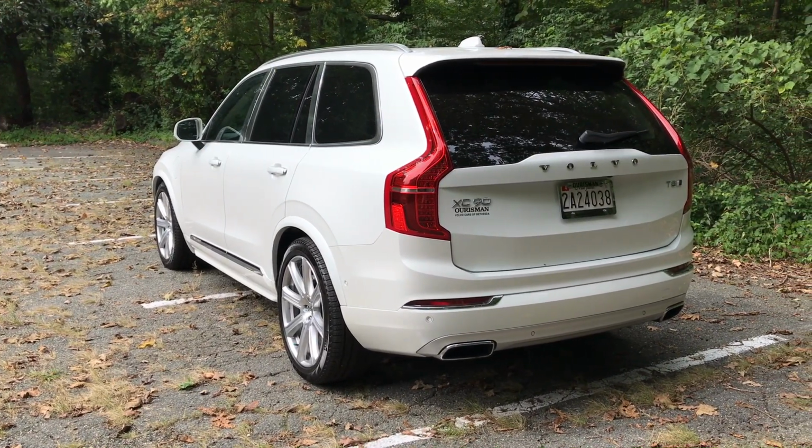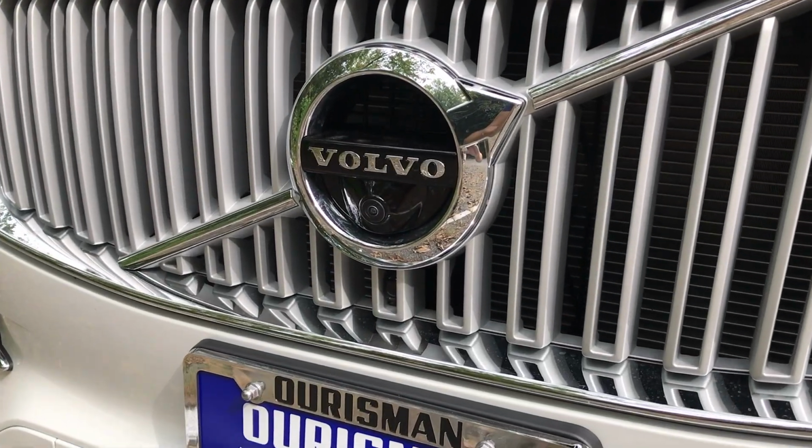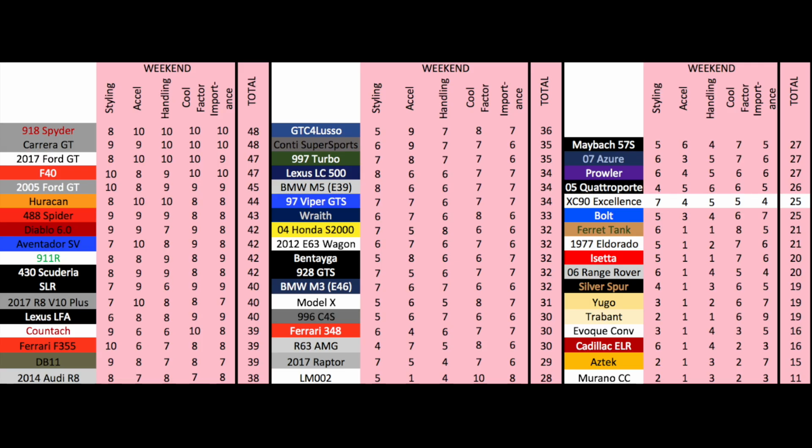Importance, however, isn't quite as high, especially with so few being made, and it earns a 4 out of 10, bringing the total weekend score to 25 out of 50 and placing it near the bottom. Then again, that's where it belongs. This thing wasn't exactly designed for sporty weekend use.